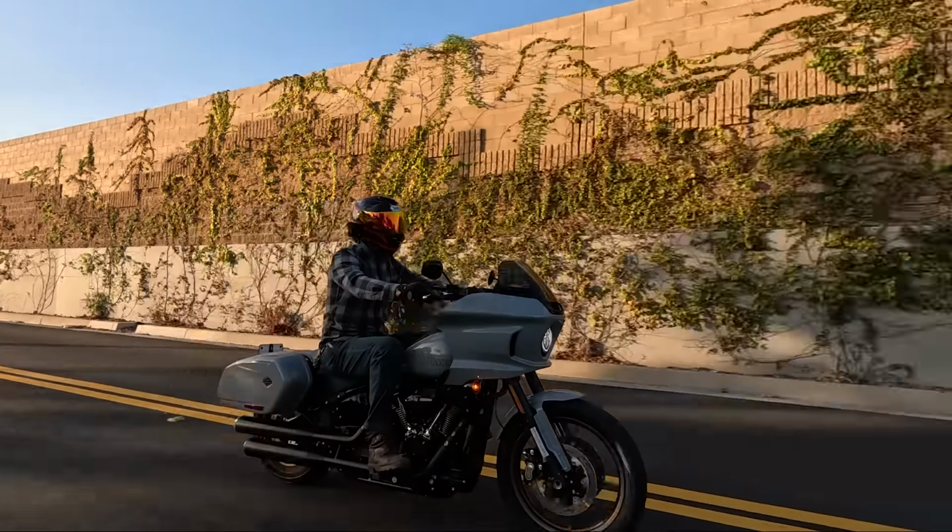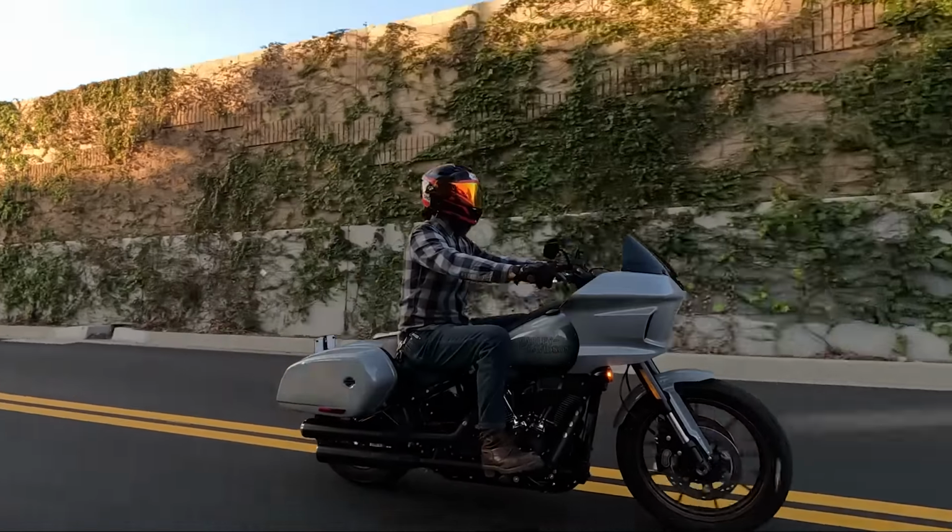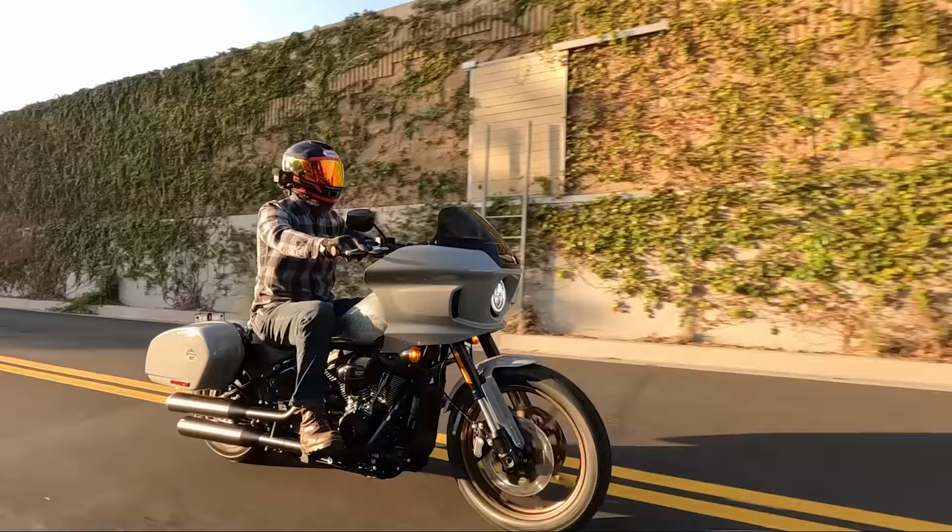But here's why I decided to break my own rule about the roots of this bike and not including it. Because guys, as many of you know, I'm a purist, and as a purist I know that the Lowrider can only be identified as either an FXR or a Dyna. Guys, in my book, a Lowrider will always be from one of those two families, and it won't really ever be from the Softail family. So the name of this bike is the Lowrider ST.